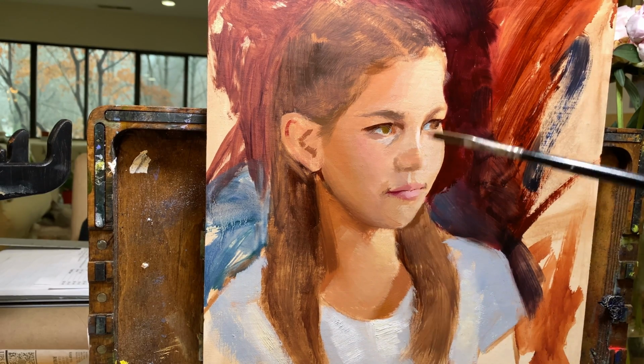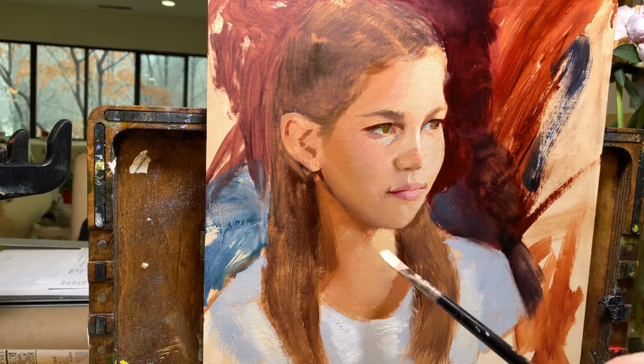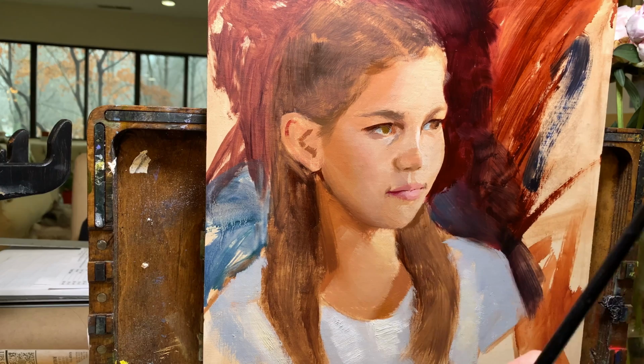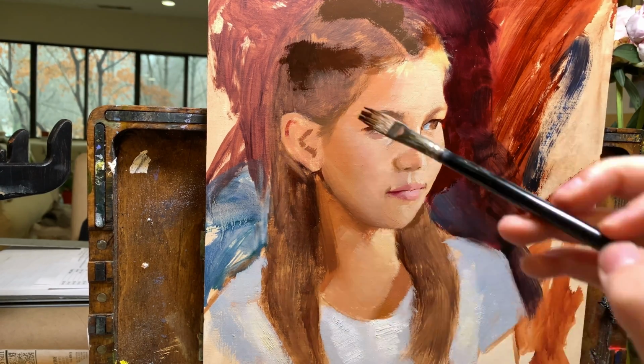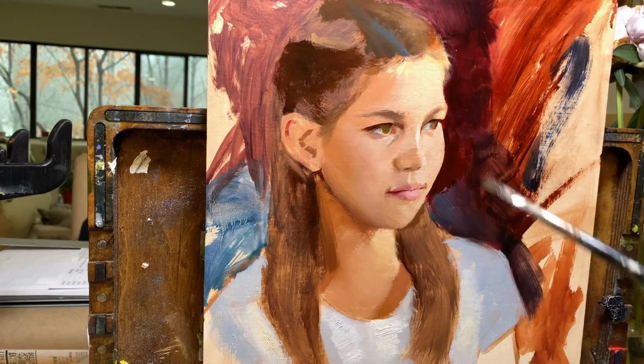I bring this up with this painting, though, because this portrait is emblematic of exactly what I just described. After taking the workshop, I felt like I had been given permission to continue to use the foundation that I'd grown comfortable with and trust that the fancy brushwork is going to follow. And interestingly enough, that's exactly what happened here.